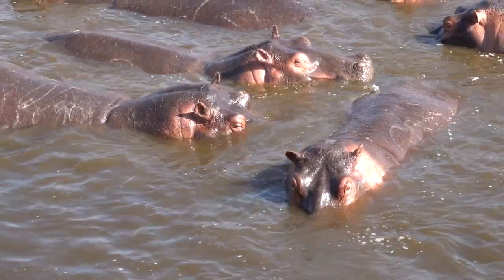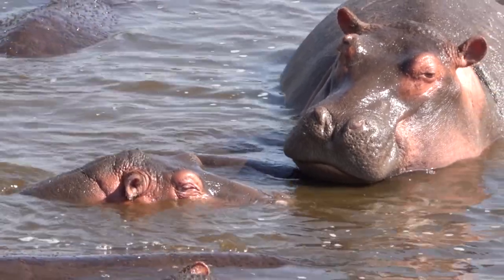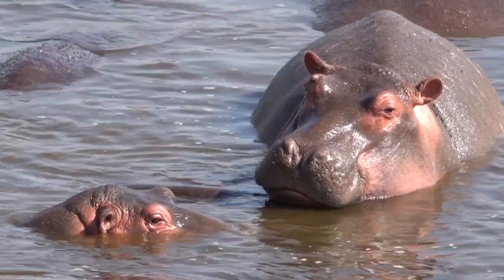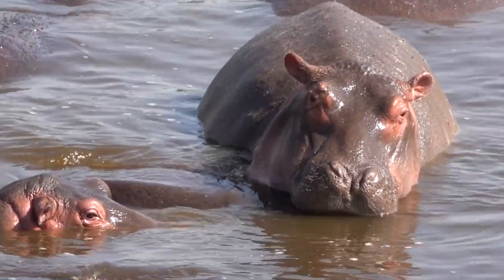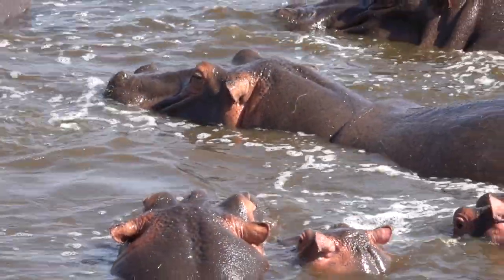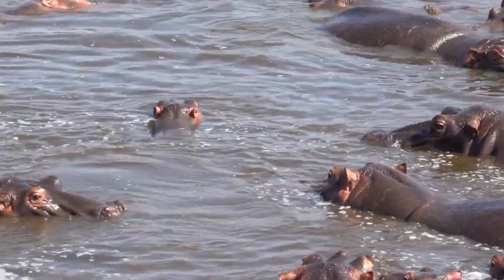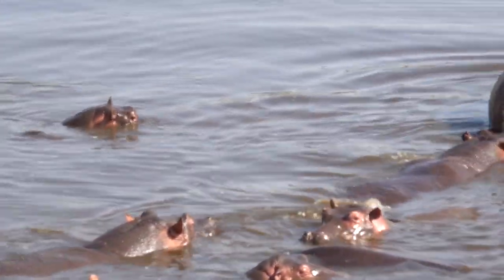Hippopotamus excrement constitutes a very significant nutrient for many African rivers and lakes, as many fish species feed upon this. Females, known as cows, are sexually mature at 7 to 15 years, while males become sexually mature at 6 to 13 years. Dominant males, called bulls, generally initiate mating.